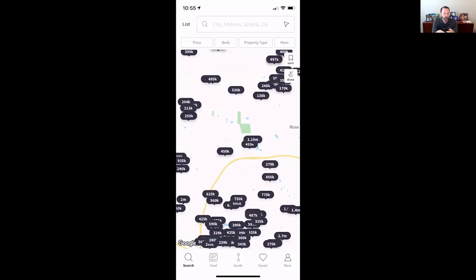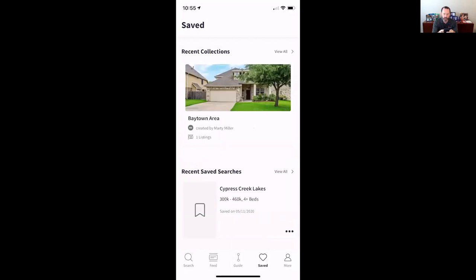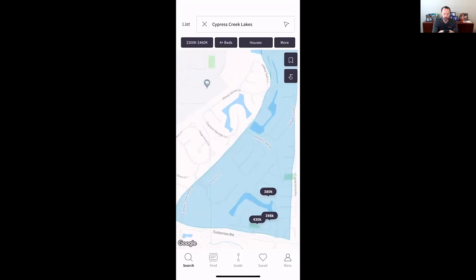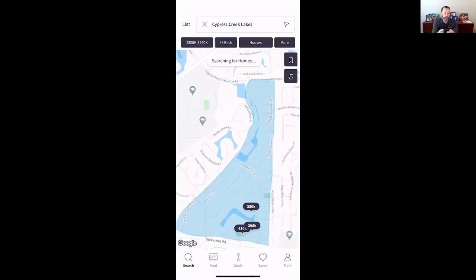If I click on the heart button in the very bottom toolbar, you'll see the fourth icon over says saved. If I click on that, at the bottom you can see I've got recent saved searches. One of them is the one that I just created for Cypress Creek Lakes. I can click on it. Boom, I get taken right back to that spot on the map that I outlined earlier, and all of my criteria are now back available.